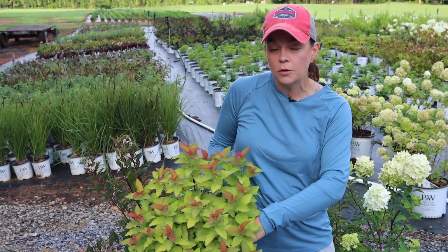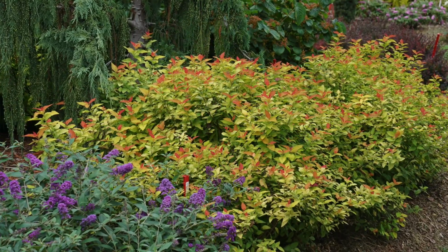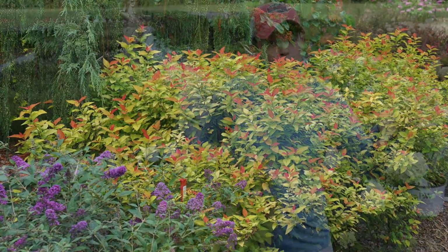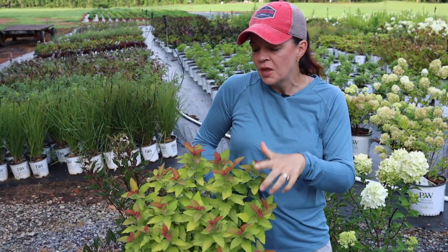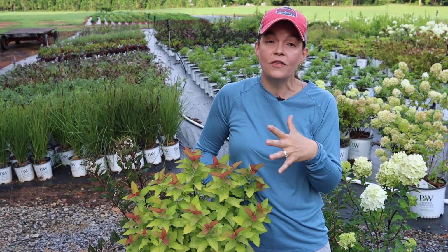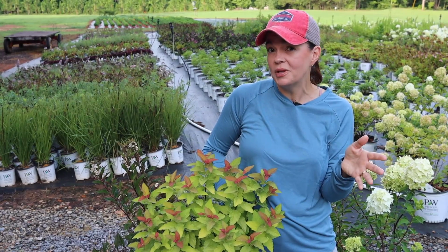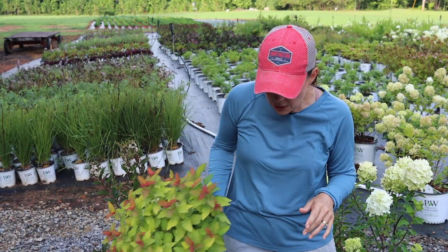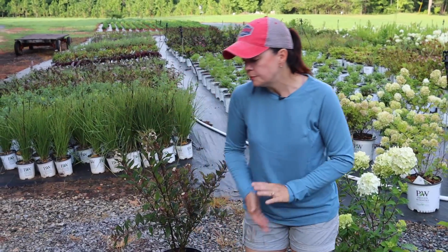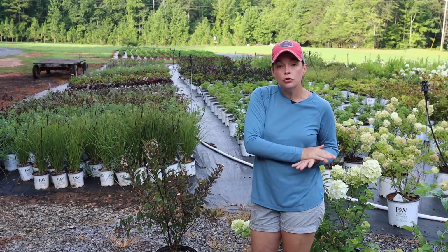And you can, of course, put it in mass, with this gorgeous color, even when it's not blooming, it will catch people's attention and they'll be like, what is that plant? Candy corn is one of our number one sellers of spireas because it has that fantastic foliage. So even when it's not in bloom, people don't really care because it's still really, really pretty.